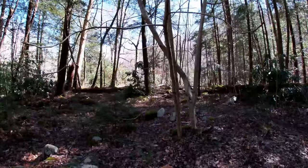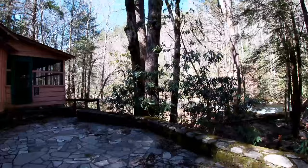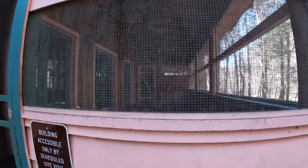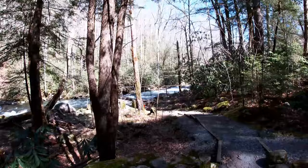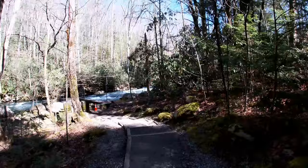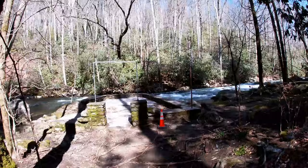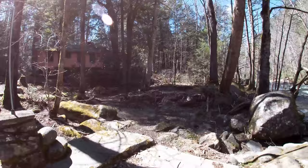Look, there's a structure over there. This is nasty. I don't think it's been in working order, but this is cool. Got spots down here. This would be a cool place. Wonder what this was used for. Wow. That is a nice view though.